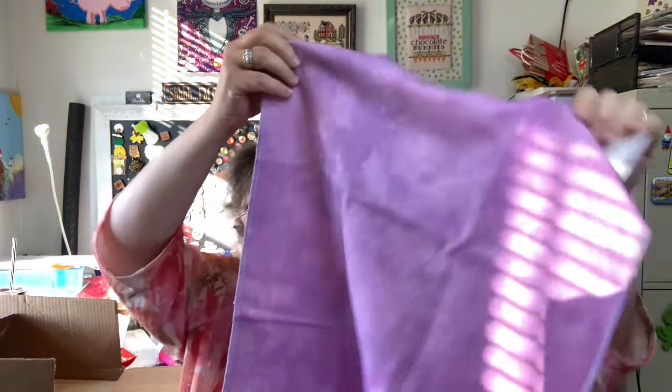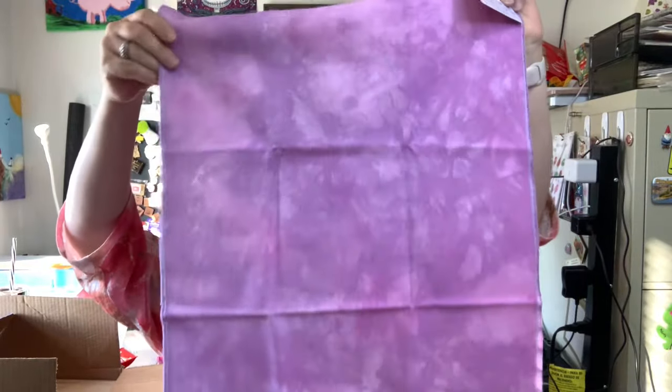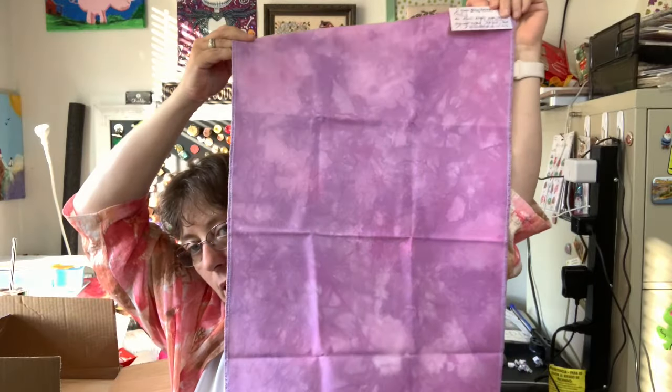Speaking of Grace Notes, I do have some haul. I've had it for a little while, but I'm going to share it anyway. I got a thread cutter, boop, boop. That was in there. I also got a fat quarter of 25 count, Be My Valentine. This is a 25 count Lugana. Isn't that pretty? This is Be My Valentine, but that is like a purpley pink color.